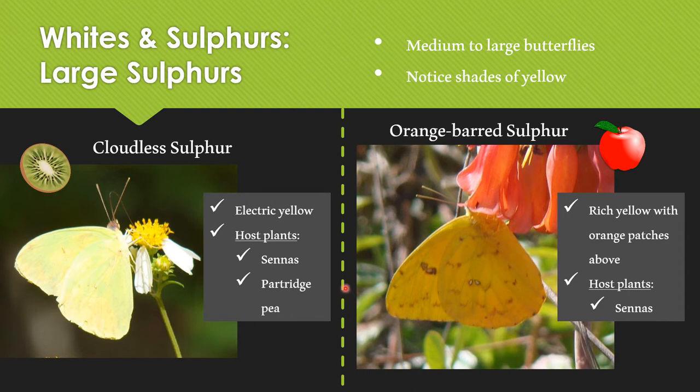Another way to distinguish between sulfur butterflies is to look at the more intricate, subtle markings that they have on the wings. That is something that will come with practice and more experience identifying butterflies, so we won't focus on that here. So, for today's purposes, we're taking a look at the different shades of yellow between these two large sulfur butterflies.